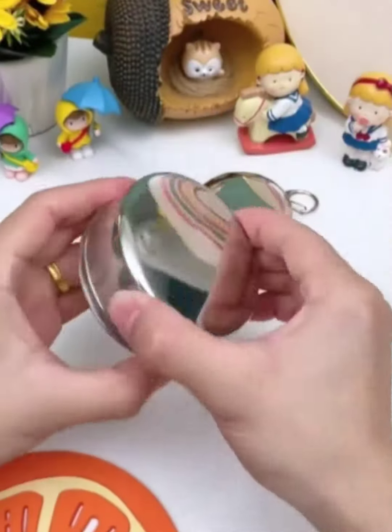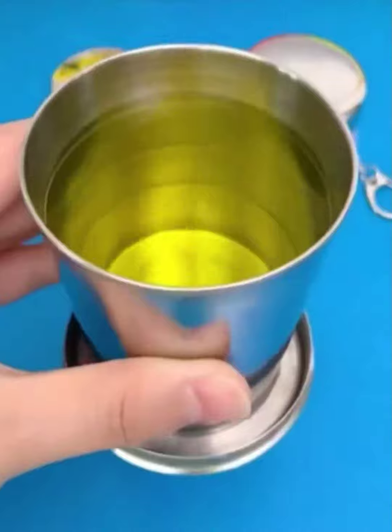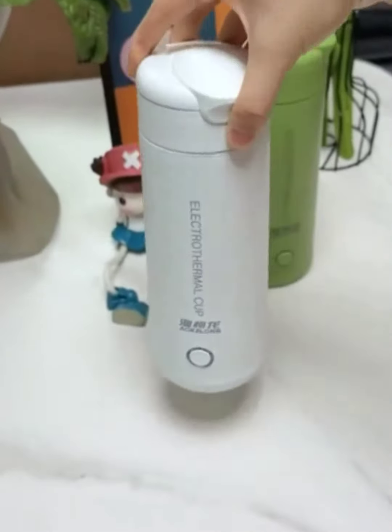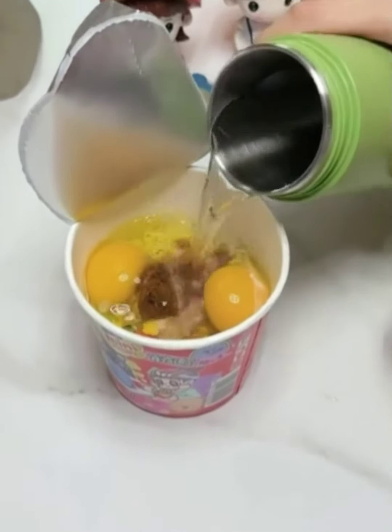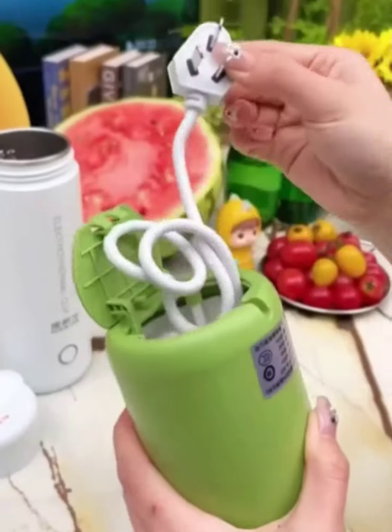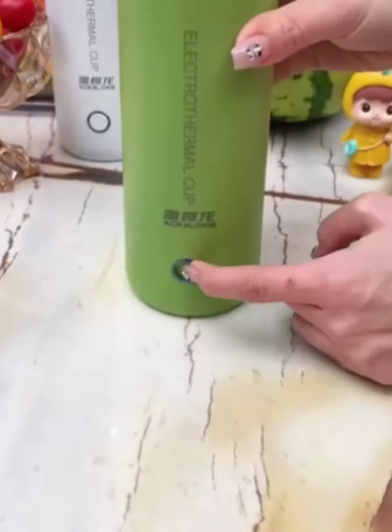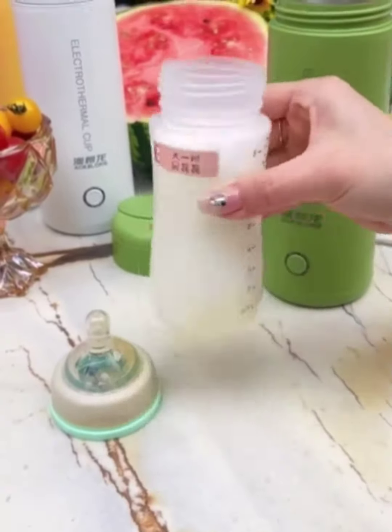Here are 5 must-have portable items that will make your summer travel experience easier and more. Item 1. Portable kettle. This is a great option for travelers who want to make their own hot drinks, like tea or coffee. Portable kettles are small and lightweight, so they're easy to pack. They also heat up quickly, so you can have your hot drink in no time.